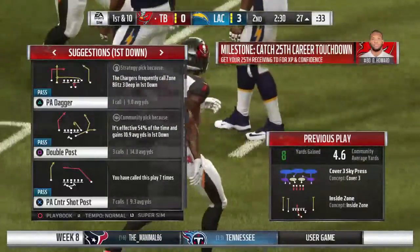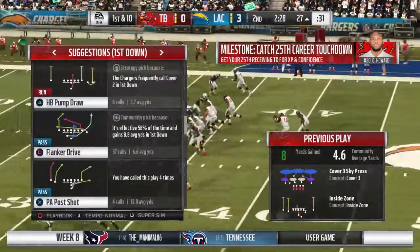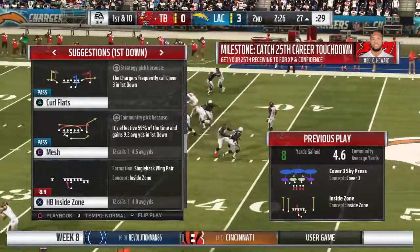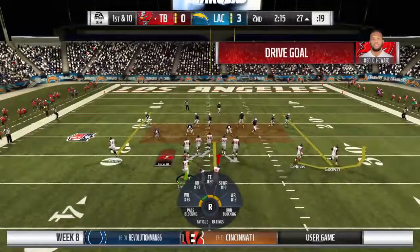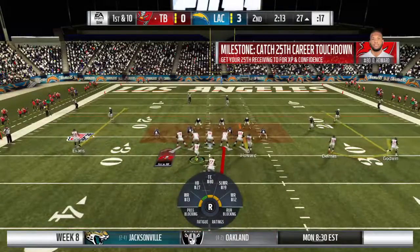Yeah, once more, strong running, excellent blocking at the point of attack. They've got a nice little drive brewing right here. They don't need to run another play here before the 2-minute warning. Let's see if they do it anyway.